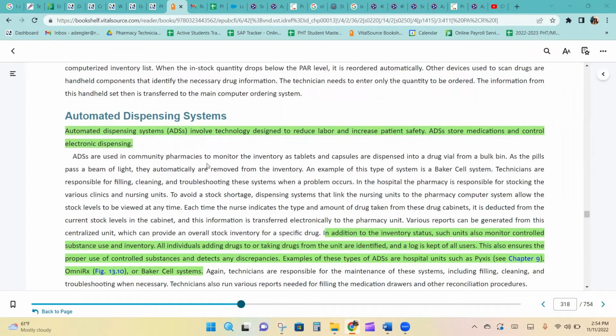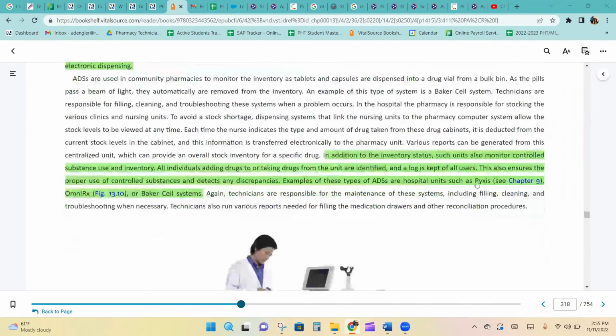Automated dispensing systems involve technology designed to reduce labor and increase patient safety. ADS store medications and control electronic dispensing. In addition to the inventory status, such units also monitor controlled substance use and inventory, and all individuals adding drugs to or taking from the unit are identified, and a log is kept for all users. This also ensures the proper use of controlled substances and detects any discrepancies.